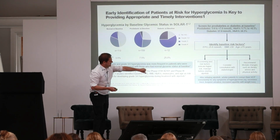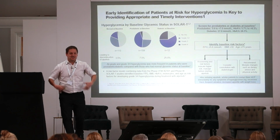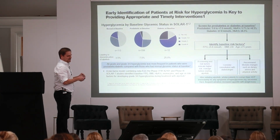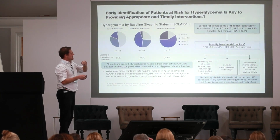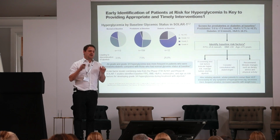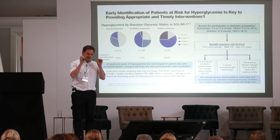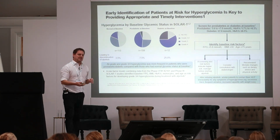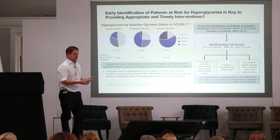You'll notice the middle bit is consider consultation with a diabetologist, which is why I'm doing this job today, to try and tell people about it, because it's often probably the first time you've heard about it. And over on the right-hand side, recommend lifestyle changes such as dietary advice and physical activity. And I want to remind you, these are patients with advanced breast cancer. So we really have to be cautious and cognizant about the advice that we're going to be giving and make sure that it's balanced with the burden of what we're going to ask them to do.